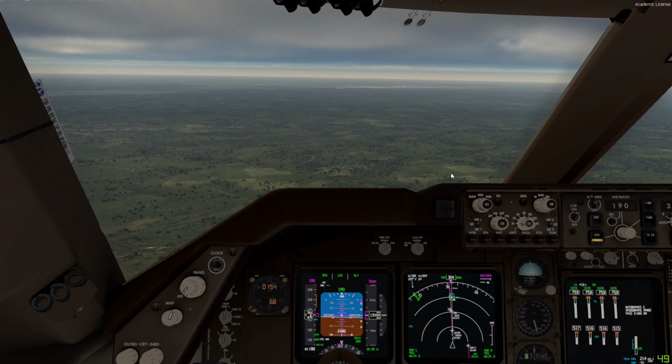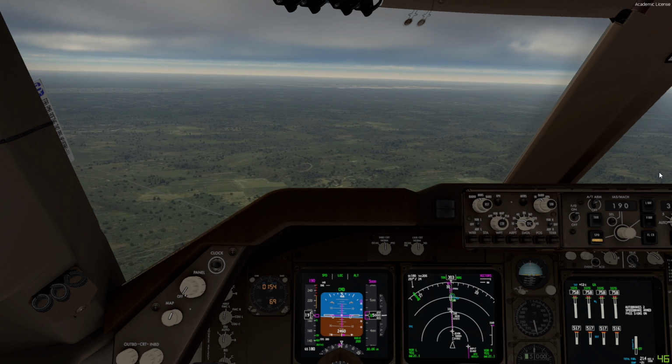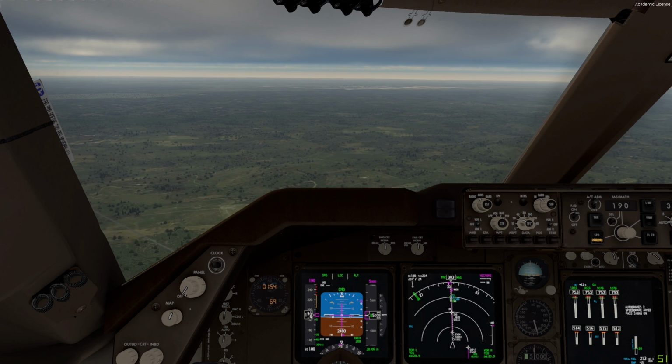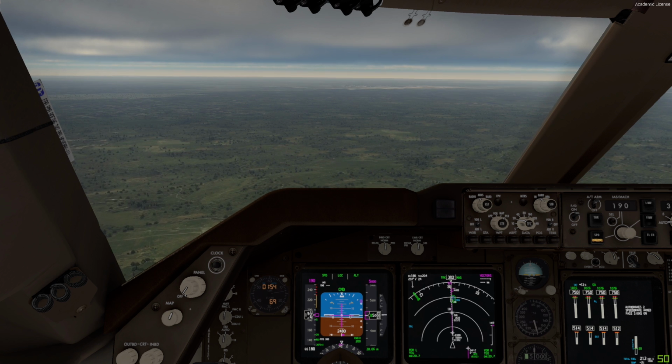One thing I do love about P3D version 5 is the enhanced atmospherics, or true sky. It really has changed. Look at that. Absolutely gorgeous. It really has changed the way that the simulator looks and feels. And it's made it a hell of a lot better, I think.